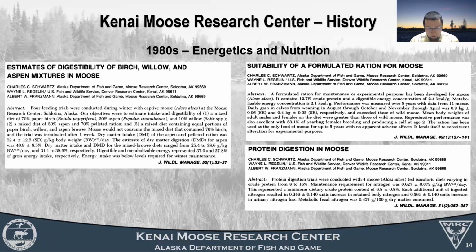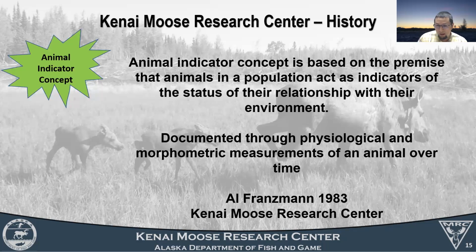And another thing that really came out of the 1980s was what they call the animal indicator concept. Al Franzman was one of the first directors of the facility, and he coined this term. The animal indicator concept is based on the premise that animals in a population act as indicators of the status of the relationship with their environment. The idea is that you can go up to an animal and take a physiological or morphometric measurement, and then if you go back to that animal again a month later, a year later, you can start tracking changes in that animal which are related to its environment.